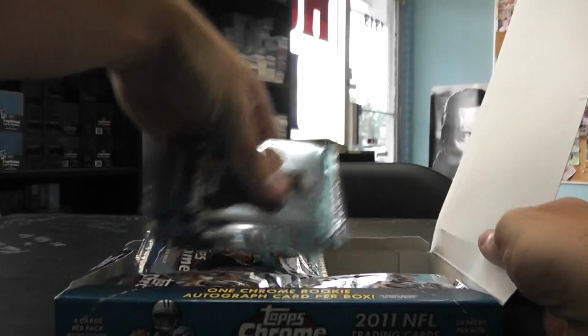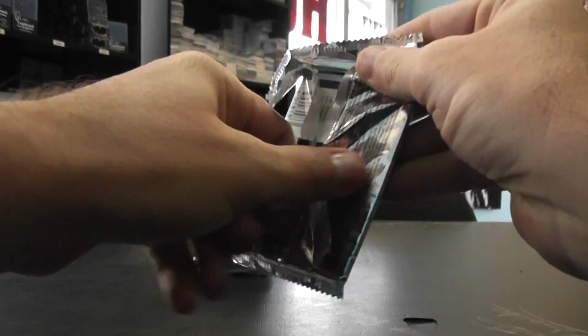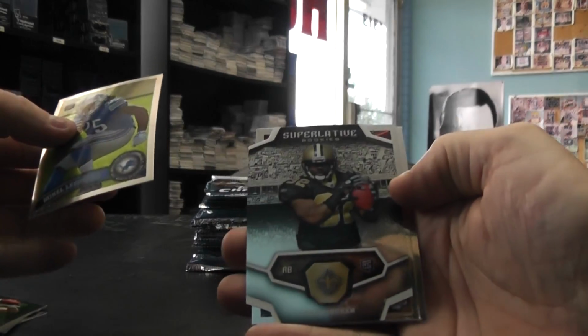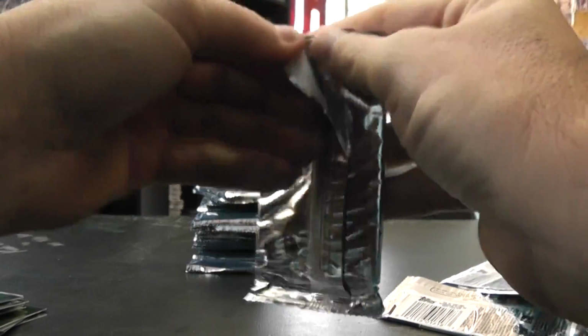Here we go, Daniel. 2011 Topps Chrome Football. DeMarco Murray, finest freshman. Mark Ingram, superlative, die cut. Blaine Gabbert, Mark Ingram, refractor. Kyle Rudolph, rookie recognition.